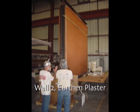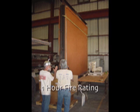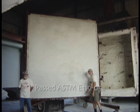We had expected the walls to pass at least one of these tests, but in both cases the walls performed far better than was expected, and we learned a great deal more about how plastered straw bale walls perform under extreme fire conditions.